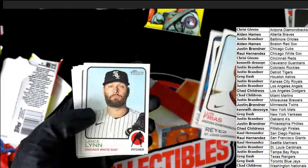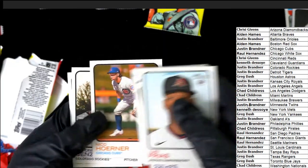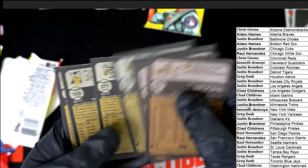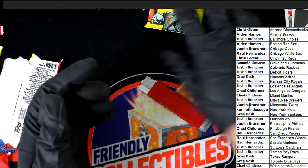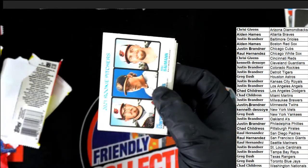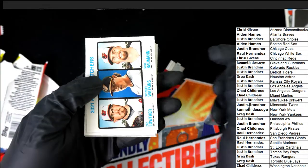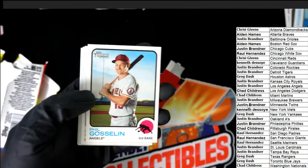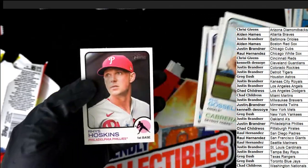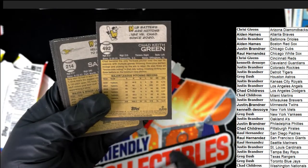Nice rookie card, Phillies. Anything over 400 is a short print. And then we also look for the variation designation on the back of these cards. So here's the Orioles rookies. Short print.